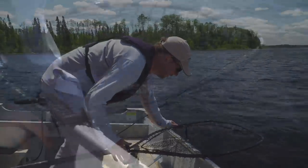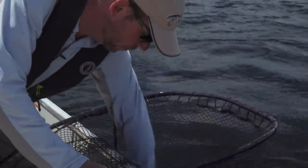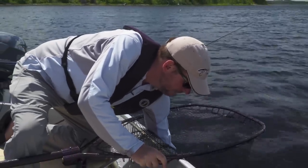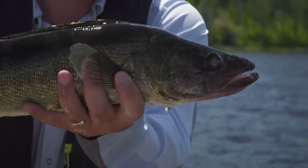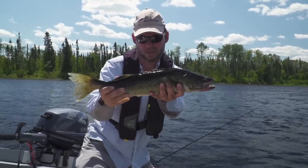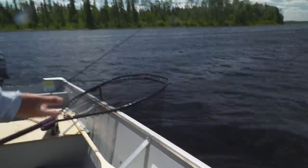Ooh, that's a good one. Makokibatan Lodge asks that any fish over 18 inches goes back into the water. Even though regulation states you can keep one over, they ask that you don't, that you take a photograph, get a replica done, and you can eat the little ones under 18. But this is definitely one that's bigger than 18 inches. Great fish. Let's take a measurement on it and see how long it is. 21 inches. All right, buddy. Away you go.